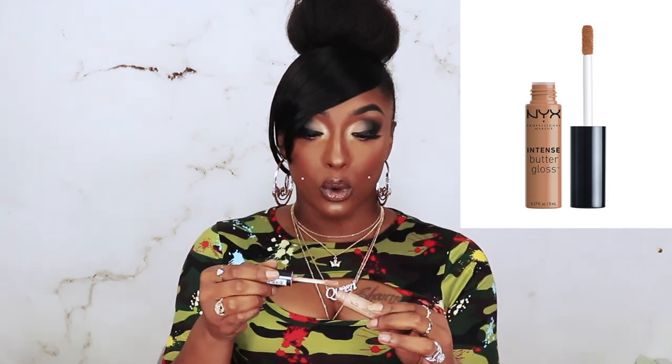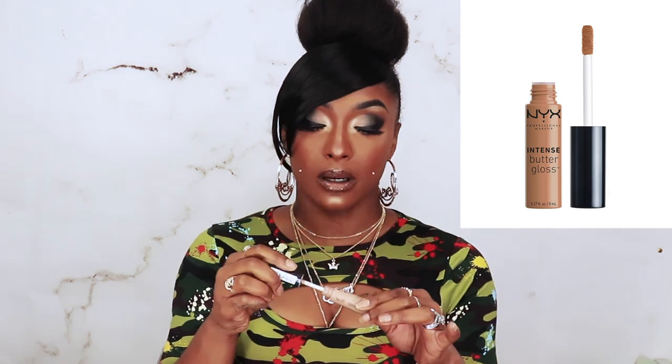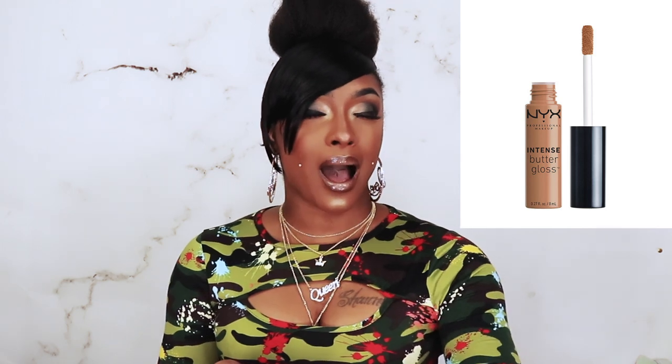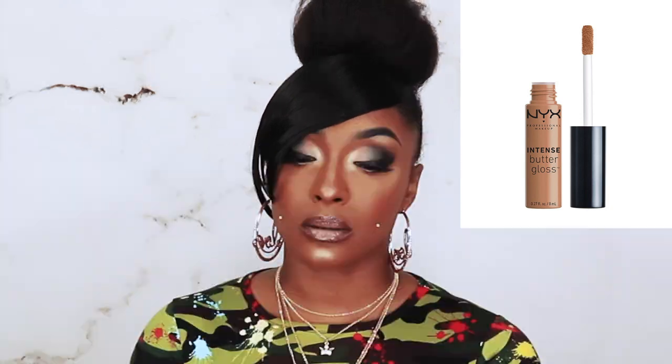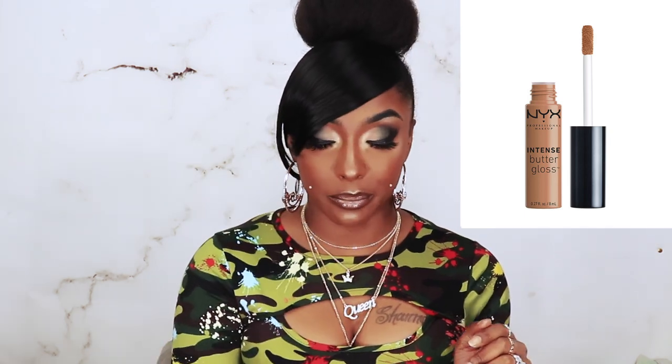She still smells like vanilla. I feel like she's still full. You hear that noise? Butter glosses. I'm gonna put just a little bit on my Maybelline Lifter Gloss. So I wanna try to use this all the way up, or at least have little to none, only because I have so many of them and I'm really a liquid lipstick type of girl. But when it comes to my own personal lip glosses and NYX butter glosses, I'm kind of a sucker for the glossy lip, okay? We're gonna try to use this up, okay?